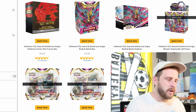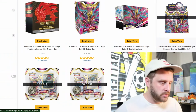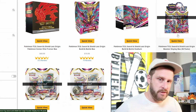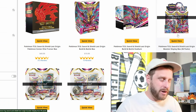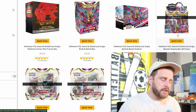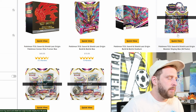Alright, so here we are on the Pokemon Center's website. As you can see, Lost Origin booster boxes sold out. Same thing happened with Astral Radiance a couple weeks ago. I kind of wanted to get 4 of each of these boxes of the Brilliant Stars, Lost Origin, Silver Tempest, Astral Radiance, but I'll settle with 2.